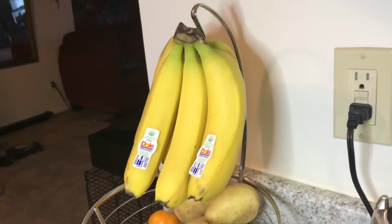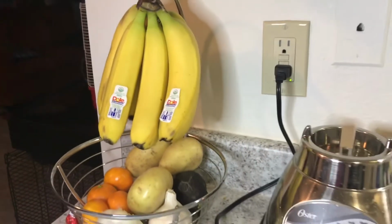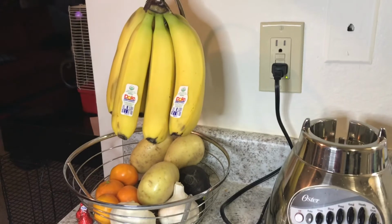So I eat a banana a day. I drink a smoothie a day usually, but when I'm busy or I'm in a rush or I'm just kind of lazy, I'll at least eat a banana every single day. I don't really like apples, so instead of an apple a day, it's a banana a day for me.